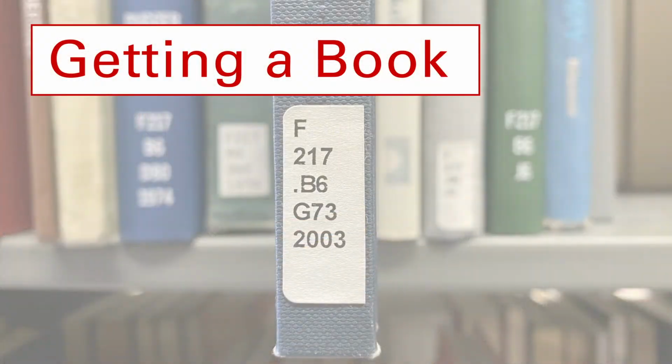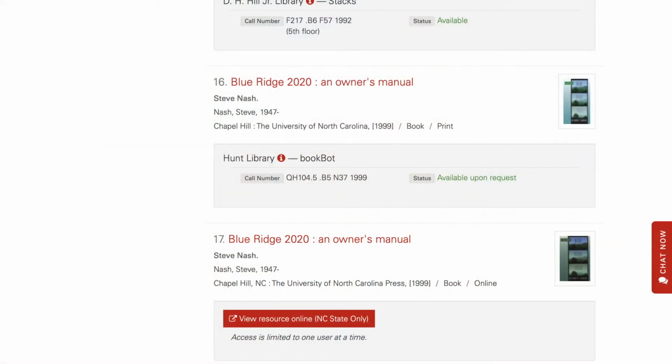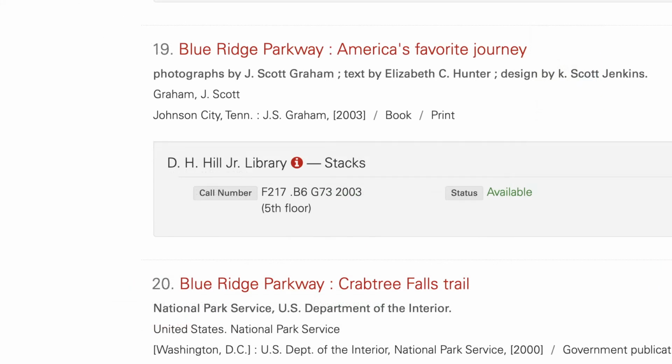If you want the book sooner than that, however, this is how you can go about getting it yourself. First, you need to make note of its specific location. Most commonly, print items will be in one of 3 locations: the BookBot at the Hunt Library, on reserves at a library service desk, or on open shelves at any of our libraries.